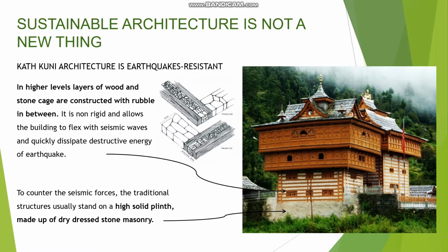Also, Kath Kuni architecture is earthquake resistant. It's resistant thanks to the way walls are built. In fact, walls are built by a succession of different layers composed of wood and of stone. Dry stone from one side and rubble stone from the other side. And so, as the walls are not rigid, they can flex with seismic waves. Then you can see that the plinth is composed of dry stone, and it permits to counter the seismic forces.